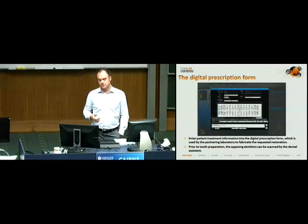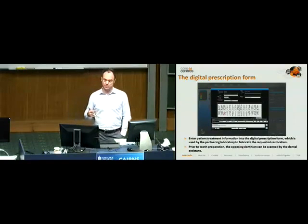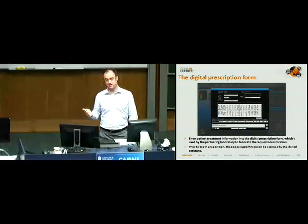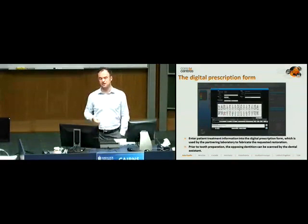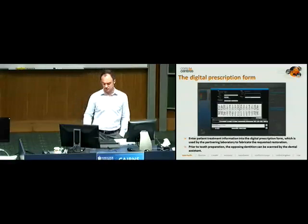The other thing is, of course, that one of the main roadblocks to getting your lab work back fast is things like shade selection, and often misinterpreted or misfilled out lab forms. This will not allow you to send off a case unless the patient name is in, the shade is in, and the material selection is in. And that information follows the digital impression all the way through its journey, if you like. So there can be no misinterpretation, which is a really nice feature.